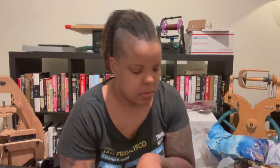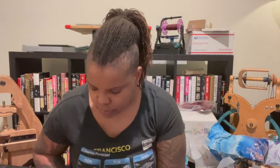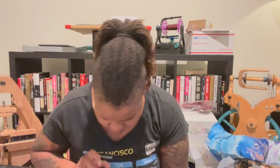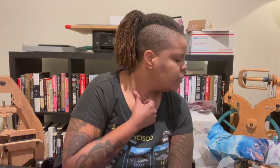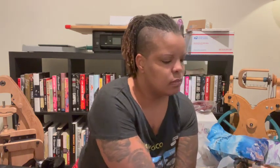I think I spent the most at Quixotic Fibers, but I expected that. I fully knew which stores I was going to spend the most money at. I knew it was going to be Quixotic and Yarn and You. Well, I expected to spend a lot of money at Yarn and You, but I didn't, which I was surprised by. Where did I put them?